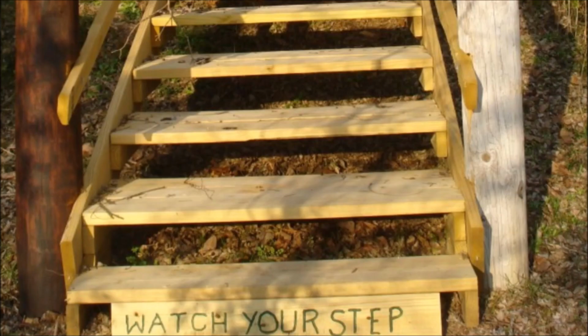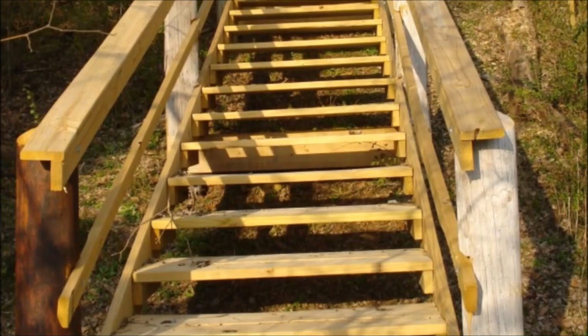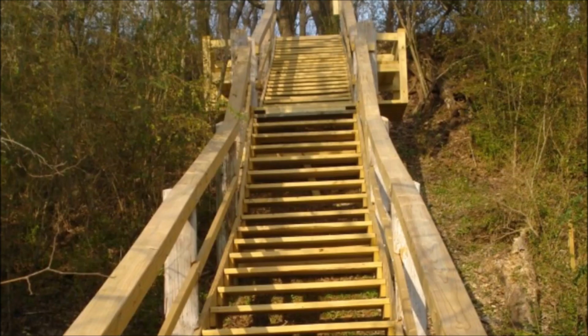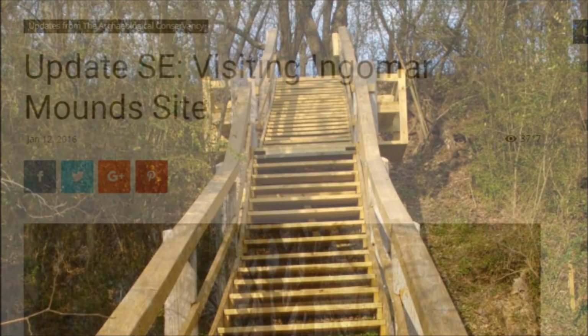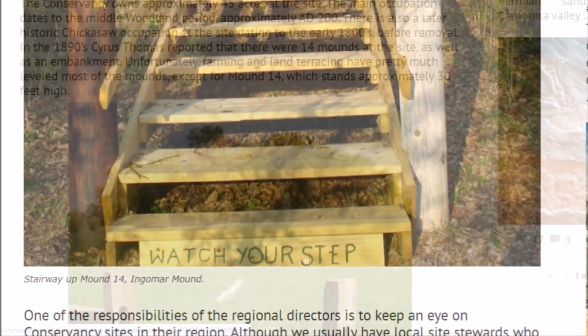This is a pic of some stairways going up the main mound here. Pretty good sized pyramid mound, pyramid earthen mound. That'll give you an idea how big it is. They say one of the biggest in the southeast area. This was written about 4 years ago, just an article about conserving the place.